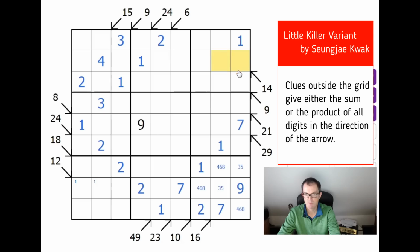Must be a 2 in one of these squares. 2 can't go here, because that would make that have to be a 7, and it can't be a 7 because it's a 7 down there. So this is a 2. This is a 2. I think we've done all the 2's.